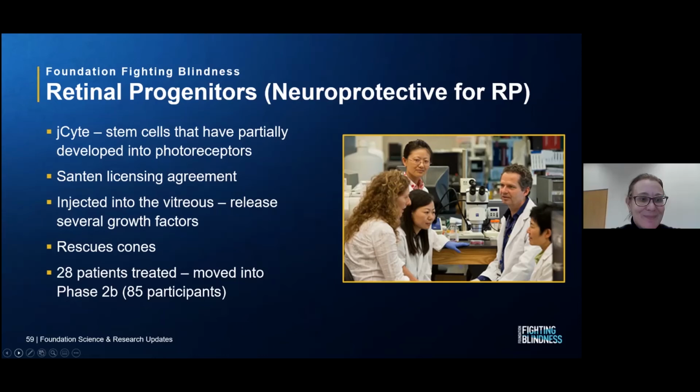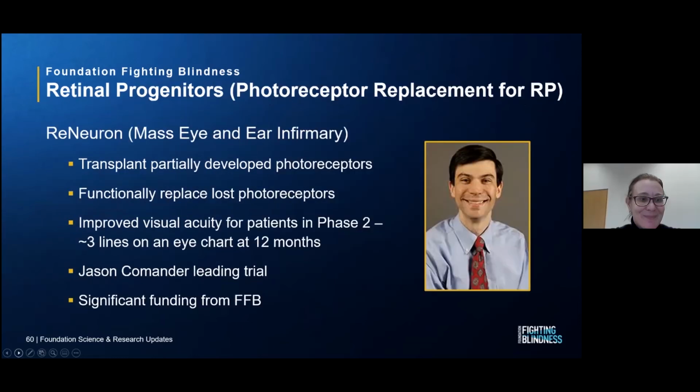So they're moving into a phase 3 clinical trial. They had excellent results in their phase 1/2, in their phase 2b. The treated eyes performed better than the untreated eye. So they're now moving into phase 3. And they've received some funding now from Santen, a big global pharmaceutical company, to help them move it through that later stage clinical trial. So let's move into the next slide.